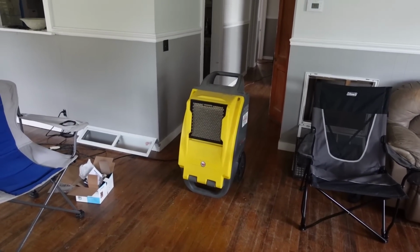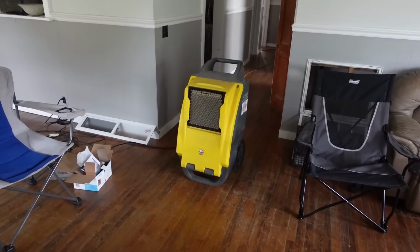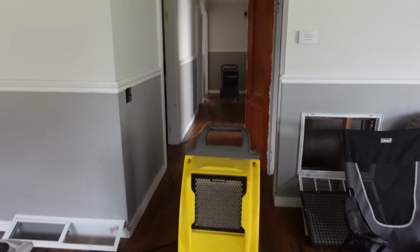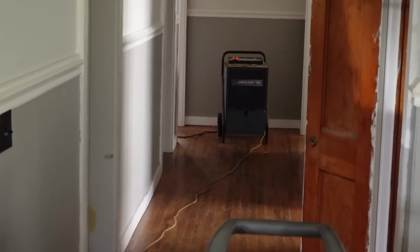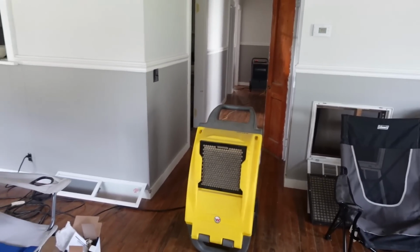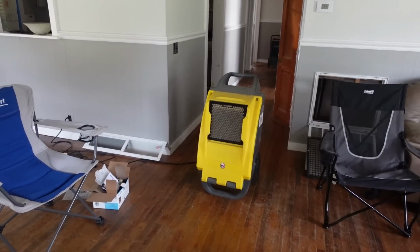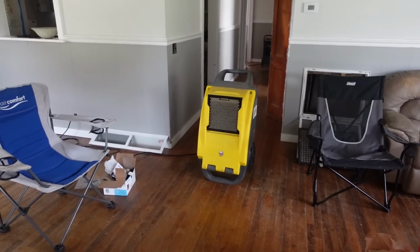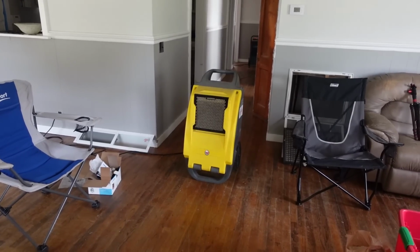So he has these two big industrial dehumidifiers running in here. There's this one, and then there's that one down at the end of the hall. All the windows and doors are taped up so no outside moisture will get in, and he's letting these run for about 3 days.